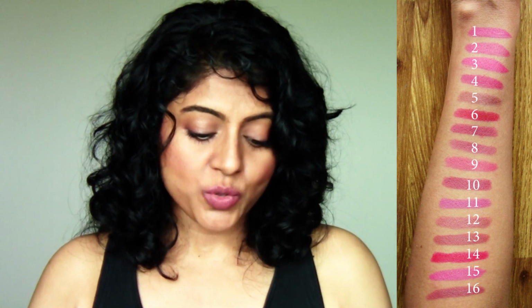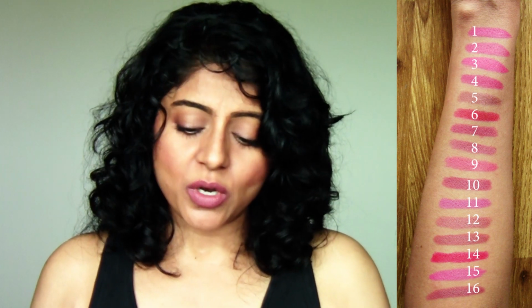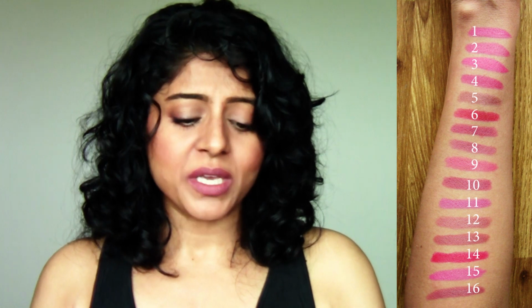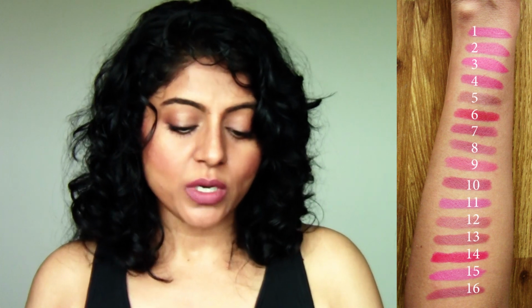But if I come to it, there are these 3 shades, number 12, number 11 and number 15, which I may or may not use in regular life. That's more because number 15 is kind of too pinky for me. This is something that I don't prefer anyway. Number 12 is a nude kind of shade, but this also is not very complementing to my kind of skin tone.